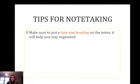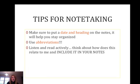So make sure you put the date and the heading on your notes. Use abbreviations. I know some of you are going to say, I don't like abbreviations, and I'm obviously not going to force you to use them, but if you use them, you're going to be happy in the long run. Listen and read actively. So think while you're taking notes, right? Don't just take notes mindlessly and scribble down so quickly you're not even thinking about it. That's why videos are cool. You can pause them. Add in diagrams and pictures. If there's a picture on the slide, draw it in, right?